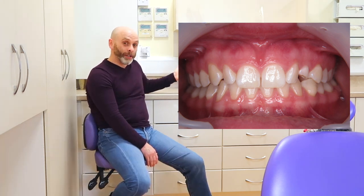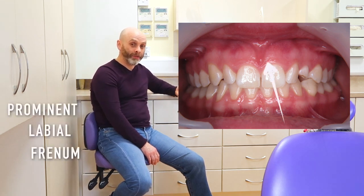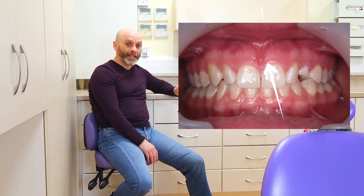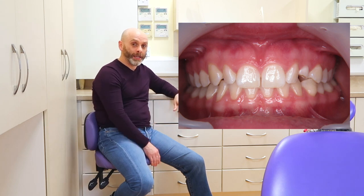The small gap between Erica's upper front teeth was related to what we describe as a prominent labial frenum. It's a fleshy attachment that inserts in between the crowns of her two upper incisors, and to help close the space we needed to have it surgically adjusted.